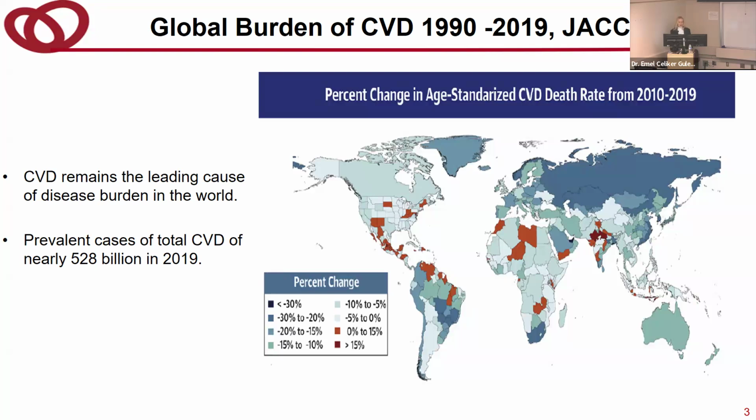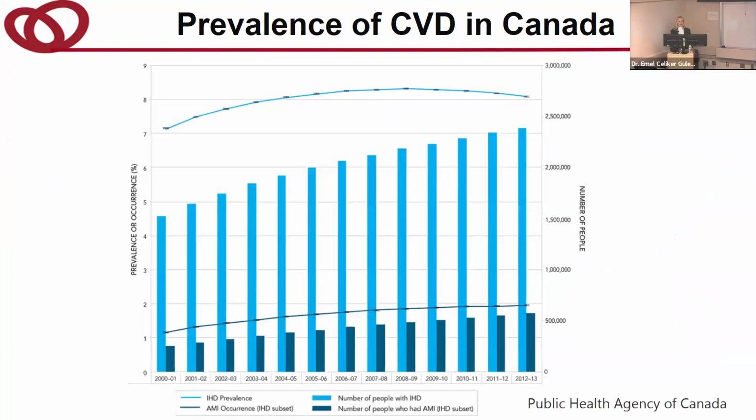Now let's turn our attention to Canada. In Canada, the prevalence continues to increase over time while the population grows. In 2012, about 2.4 million Canadian adults were living with ischemic heart disease, including more than 600,000 with a history of an acute myocardial infarction.